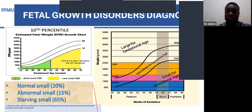And when we are talking about fetal growth restriction, we are mainly focusing on the small for gestational age, though you might have some fetuses who are in the appropriate for gestational age range in terms of their biometry, but as long as any one of the Dopplers becomes abnormal, then we'll categorize it as fetal growth restriction, even though their weight is in the appropriate for gestational age range.